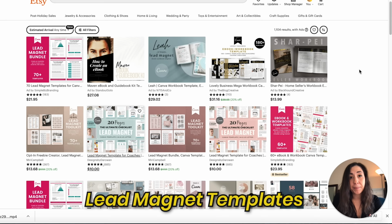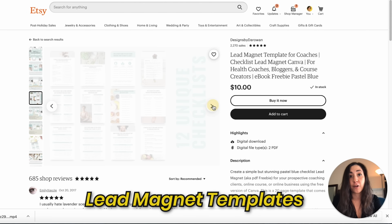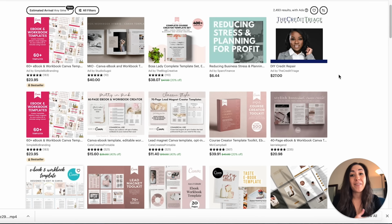Also, lead magnet templates. So business owners that are trying to grow their email list, they need a lead magnet, a PDF, a freebie. Maybe it's a workbook, a checklist, something of that sort. So a template like that that they can customize and offer as their freebie to sign up to their email list.